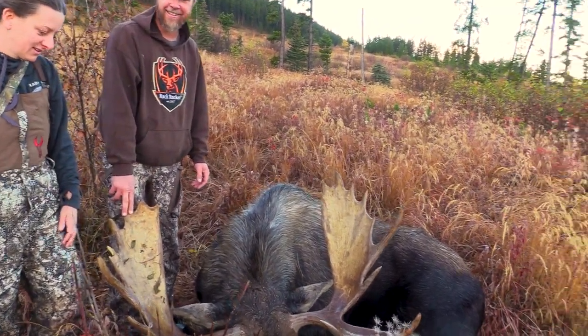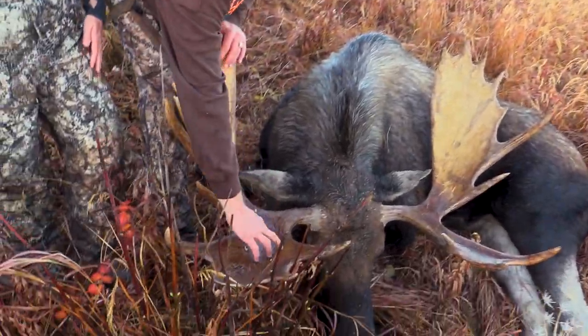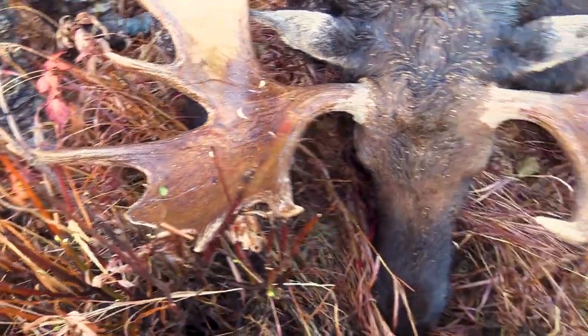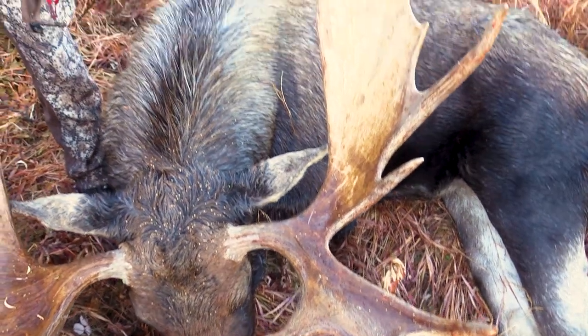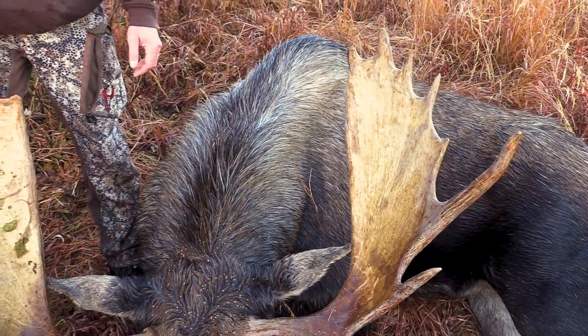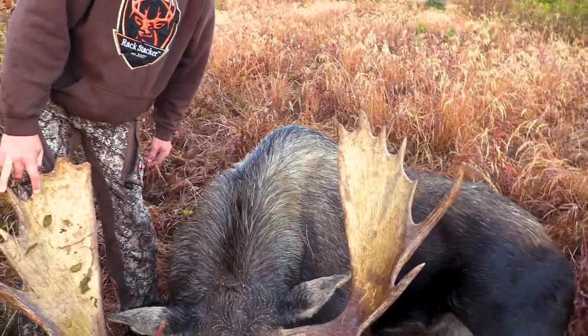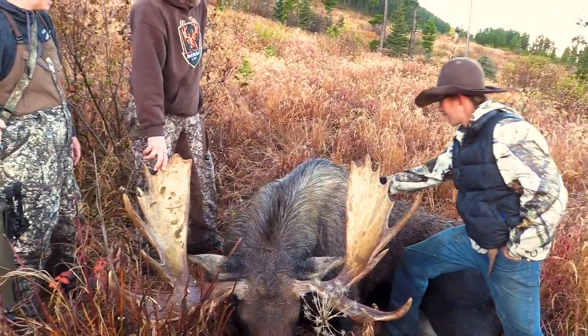This is gorgeous. Huge, cool paddle, man. I'm excited that it's a mature moose. Very nice, very respectful animal. And the silver is what gets me. Honestly, that is gorgeous. That's a silverback bull moose. He's an old fella.